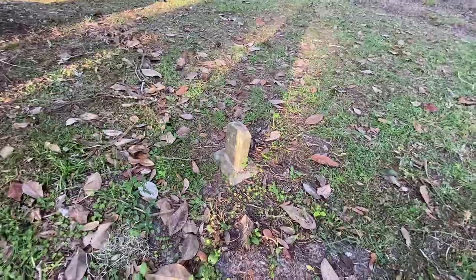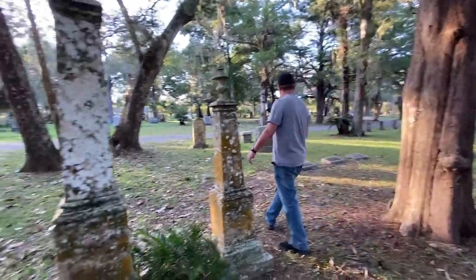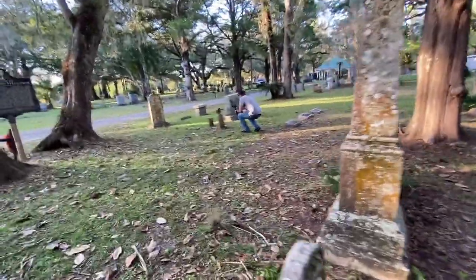You can't even see. But size of the headstone doesn't matter. Keep telling yourself that, babe. Oh, okay. Sorry, I jumped over it and stepped on.